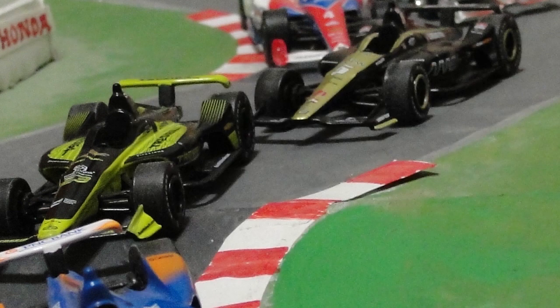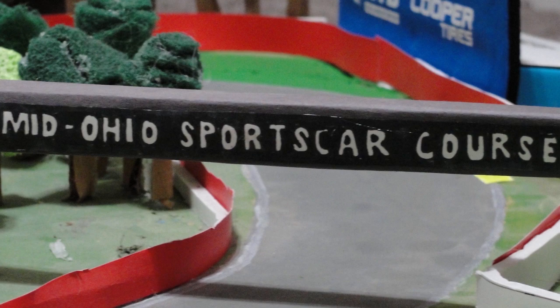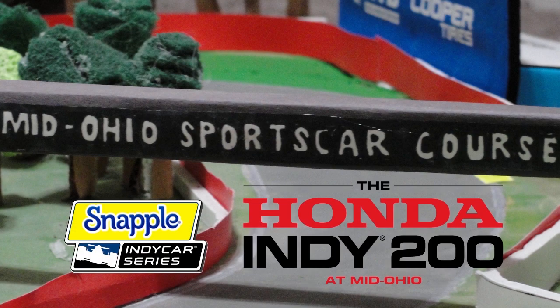These points are very crucial now as we're in crunch time. We've only got a few races left in this season, so every point counts, and it looks like Takuma Sato was able to capitalize on that today, as well as Castroneves.